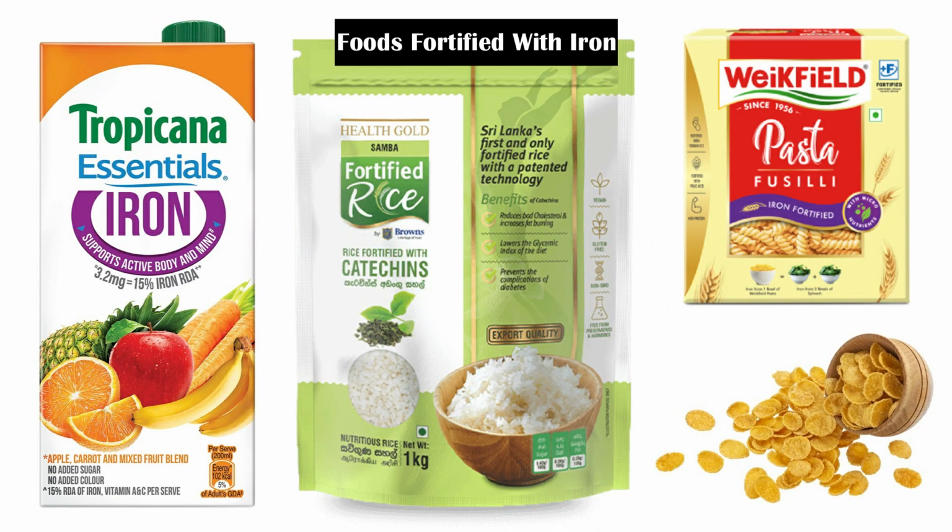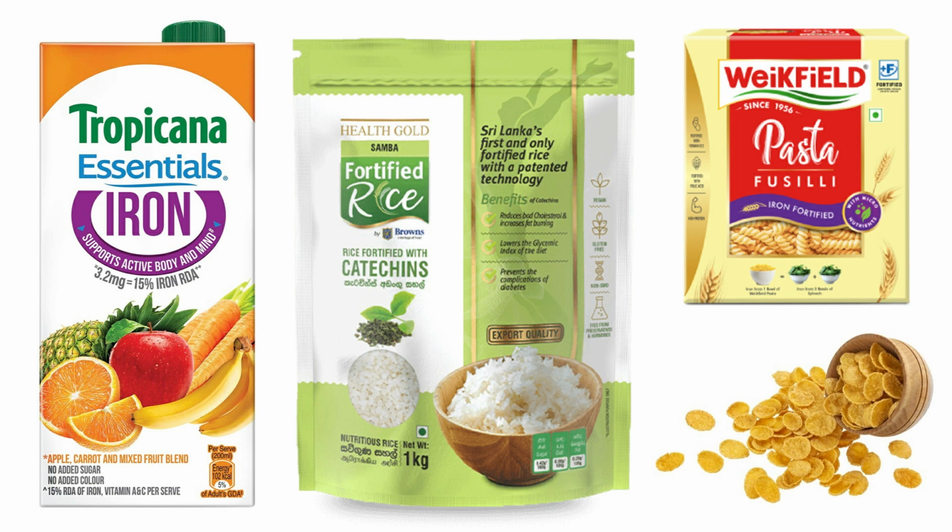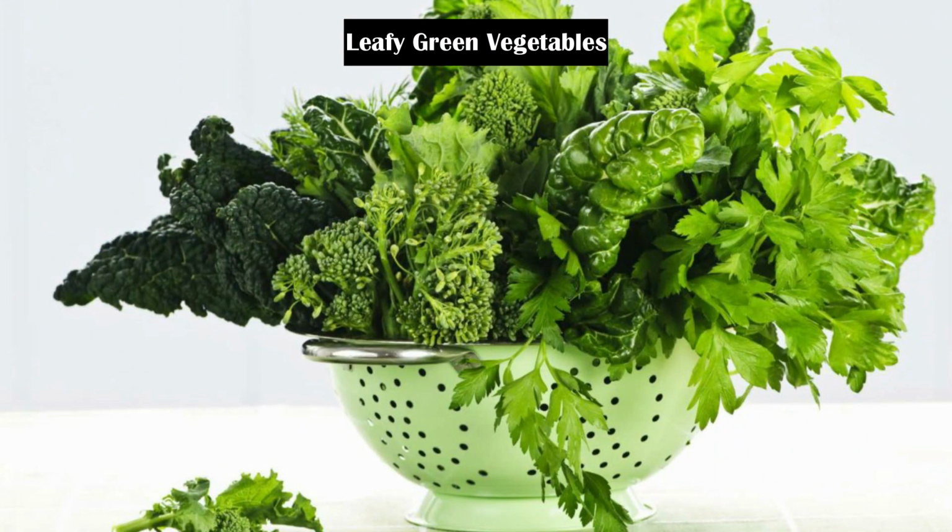Foods fortified with iron. Many foods are fortified with iron, including fortified orange juice, fortified cereals, fortified pasta, and fortified white rice.